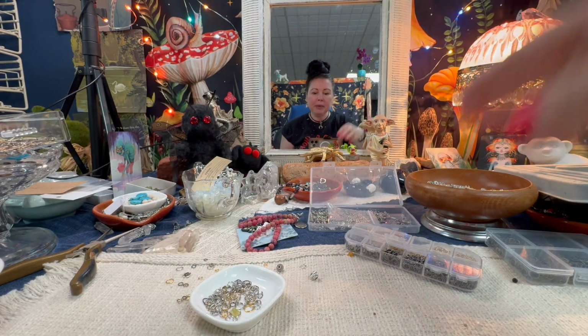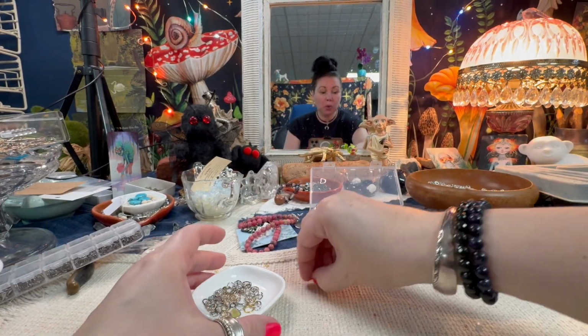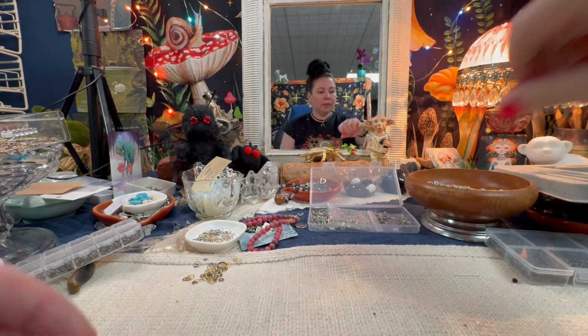Hopefully you see me here in the mirror. You know the drill. It is day 3. We're sitting back down and we're going to be doing some more jewelry today. I have an idea. I was inspired by my own bracelet that I was sharing with you guys.